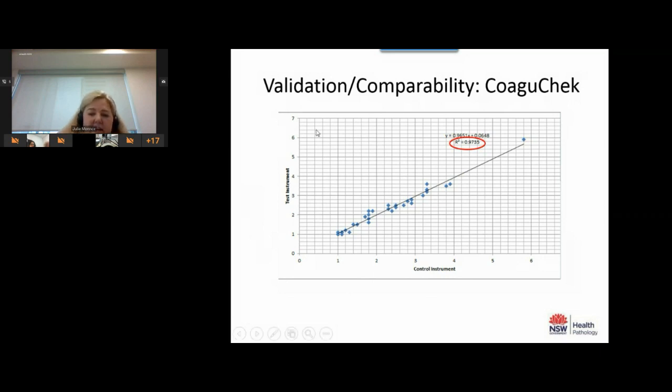Now, you can see that the linearity has only really been looked at to an INR of 4, so we wouldn't say that the instrument was fit for purpose beyond that. We don't have any points except for that one, so we can't say how the instrument performed, and this is one of the reasons we tell you don't use it for samples that have a higher INR, and I think that's also the advice from the manufacturer.